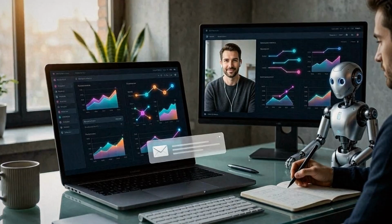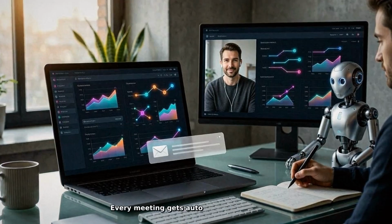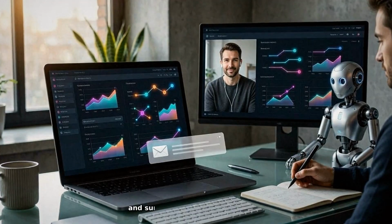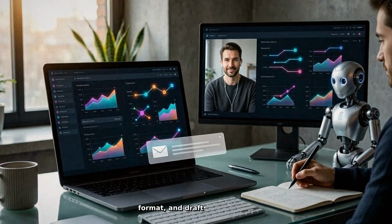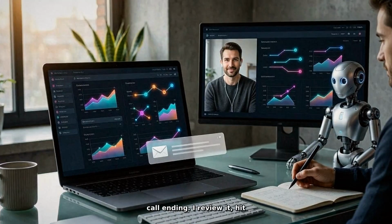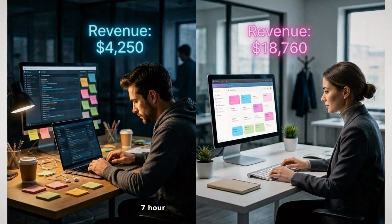My builder connected Fireflies.ai to my Google Calendar. Every meeting gets auto-joined, transcribed, and summarized. Then a make.com scenario takes that summary, runs it through a GPT-4o prompt that extracts action items in a specific format, and drafts a follow-up email that lands in my Gmail drafts within 5 minutes of the call ending. I review it, hit send. The whole thing takes me 2 minutes instead of 40. Across 12 calls a week, that's roughly 7 hours back.